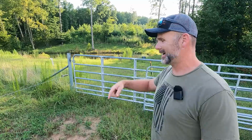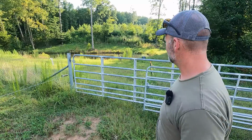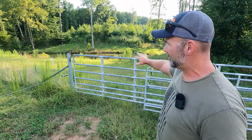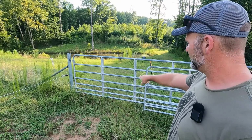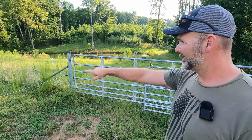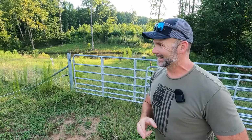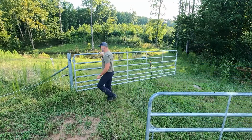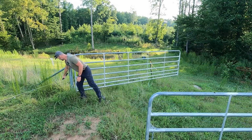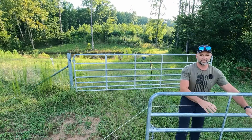I gotta drag the barrel back out of the pasture. That's a barrel of fish feed right there. We'll probably sling a little food to the fish too. This is a catfish pond and I feed the fish, probably twice a day sometimes in the summer. We're gonna open this gate and that gate and bring them on through. The only thing I can do is cross my fingers, man. Let's see what happens here. No electricity on this fence right now, so we'll just take it and wrap it around.